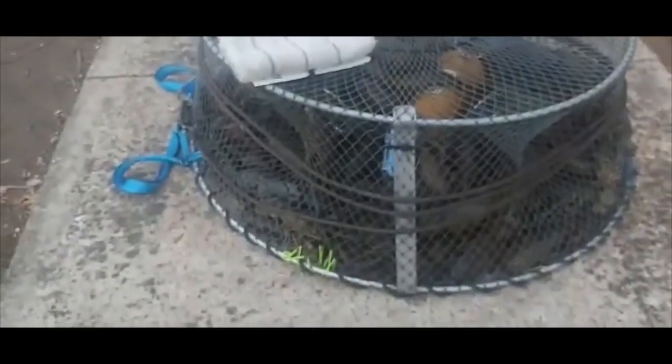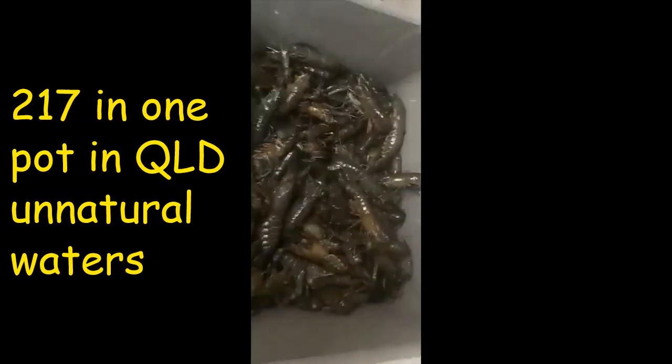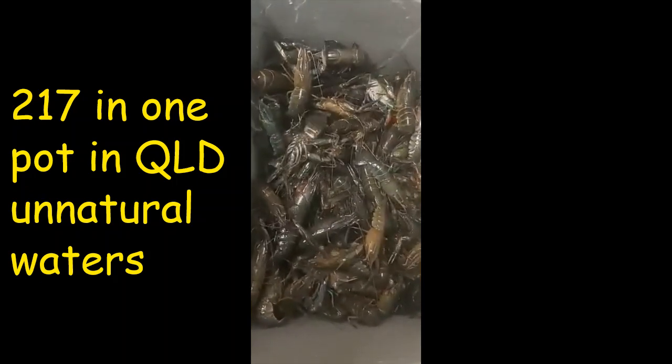I'll get them out and count them. Well, I reckon easy 200 in that one. So yeah, if you want a good pot, hit Steve up for one of these. But there's some good size in there. Alright, I'll let you know how many's in the count. There's a few good size in there. Alright, trying to count them.